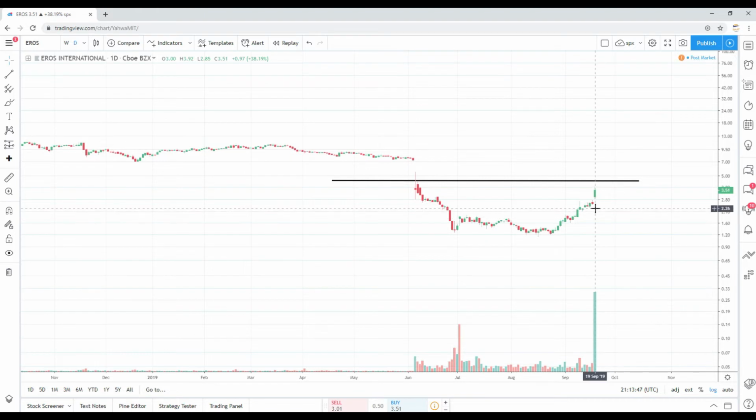Anyway, heading into tomorrow, if you're looking to get into this name, yes, there is a gap here to be filled at around $7.23. So still a huge potential of upside, almost 100% potential upside. What you want to pay attention to, obviously, is how the stock opens up. If we open up above 351, that is going to be a great and telltale sign. Remember, close and open, very, very important when it comes to the stock market.